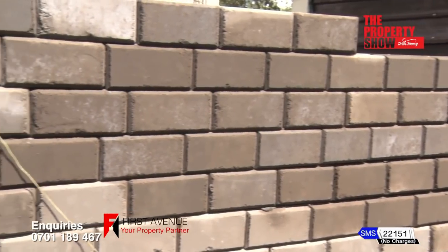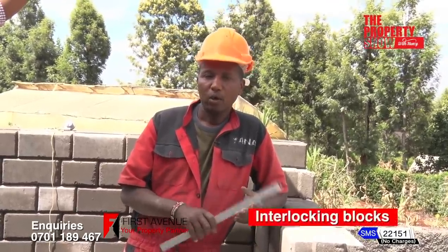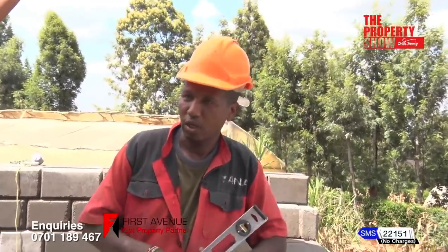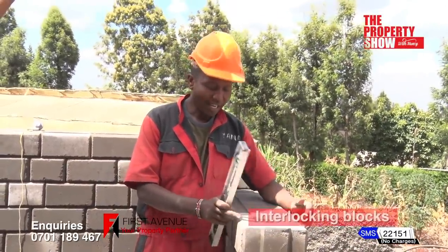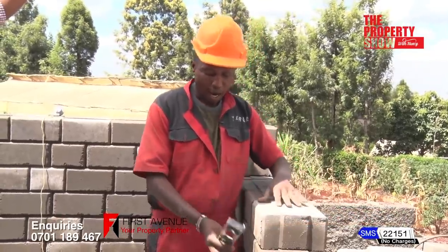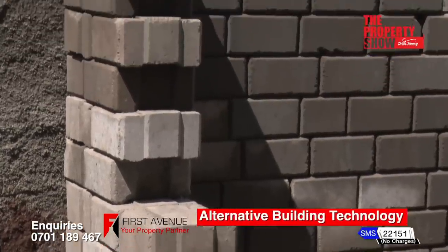About the stability of the building, it is even stronger than normal bricks because all the walls, you rock all the walls, they rock together, and then you hold them with a lintel. I think if you look at this brick, this is 9 inches. And 9 inches is a very bold brick. Although the height is not big, but the stability of the wall is very good because it is 9 like normal brick.